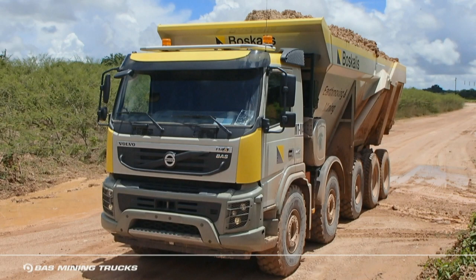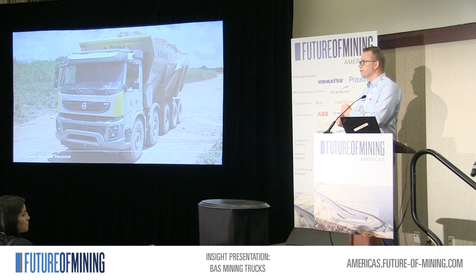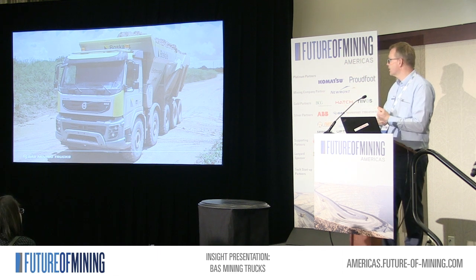An example is Boskalis, a large Dutch contractor. They required trucks for a bauxite mine in Suriname, South America. Trucks had to drive on a 12-kilometer haul. They wanted to use as little fuel as possible compared to their articulated trucks that they had on site.